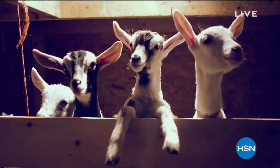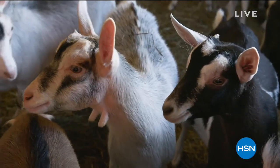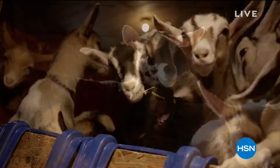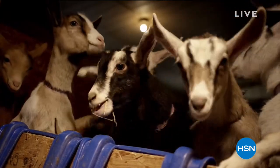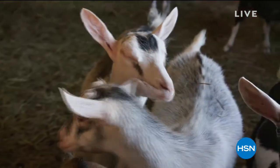Am I right? And here, this is Beekman Farm. You're seeing right here, these are our goats right now. We have 117 goats, and we actually just started kidding season. We've had four babies born this week. Baby goats are called kids, so it's called kidding season. So it just started. We have two baby goats that were just born.